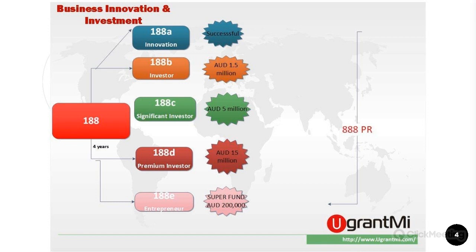Premium investors: in my entire life I have never seen anyone want to invest Australian dollar 15 million, because there is no point. This is a temporary visa and they still need to wait. And why don't they just do the 132 visa, right? It doesn't make sense. But you might have no chance to see any clients in that regard.